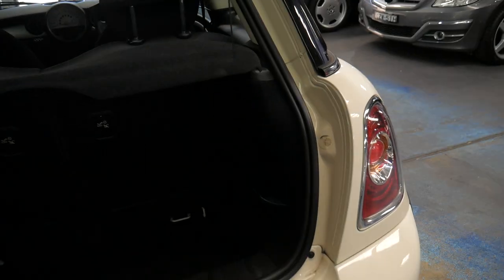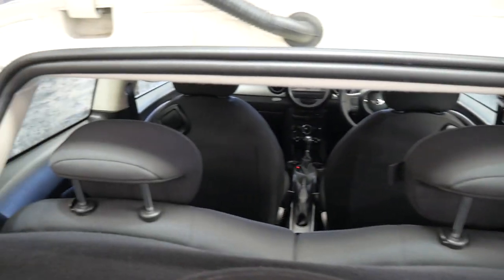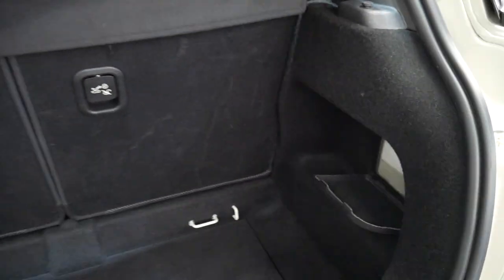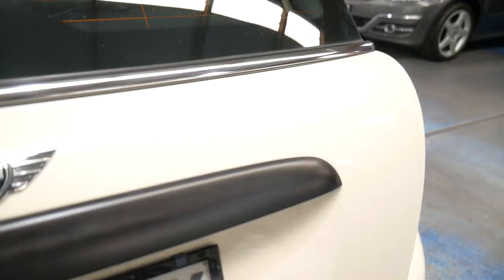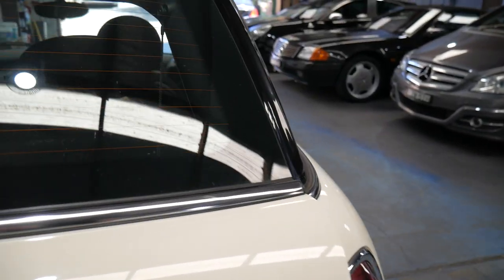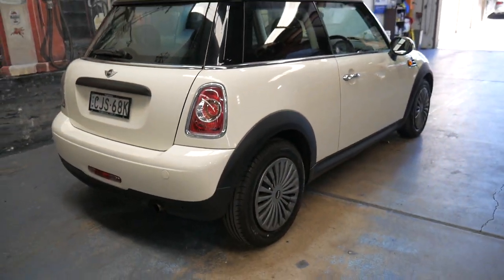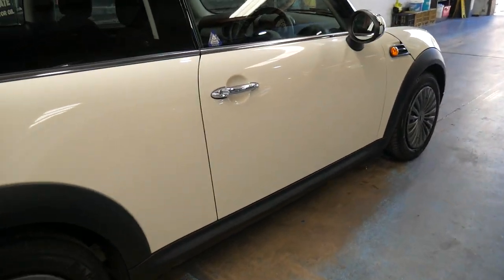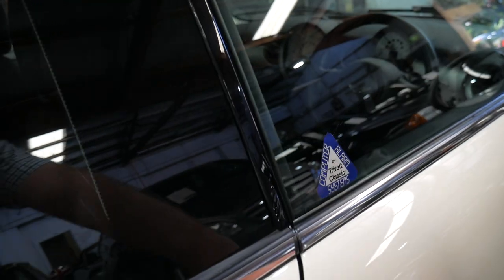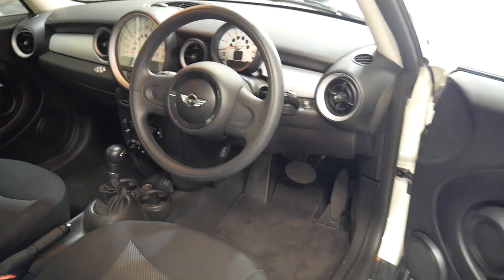We're located in Marrickville, just conveniently 15 to 20 minutes from Sydney Airport. That's why I can hear the plane flying over now. But just a very nice, tidy example of a mini hatch. But if you are a fussy buyer, if you've been looking for a mini automatic for a while with low kilometres, then this is a car you should definitely come and have a look at.